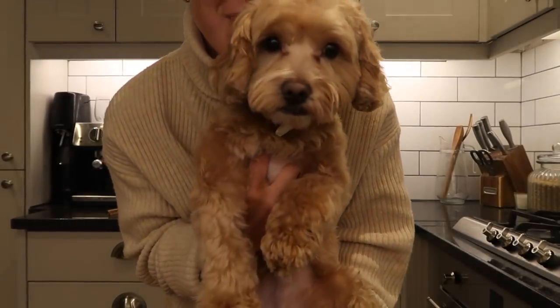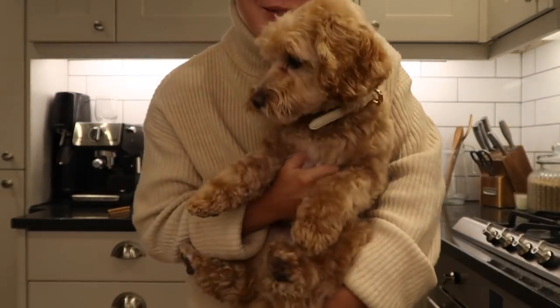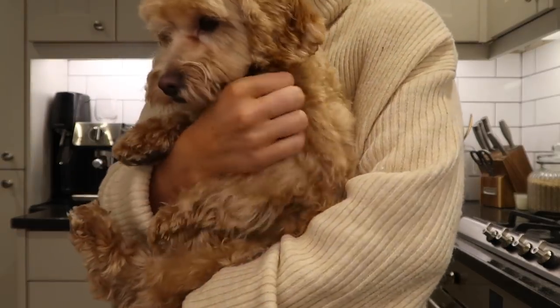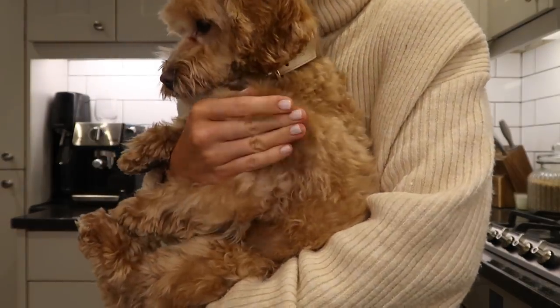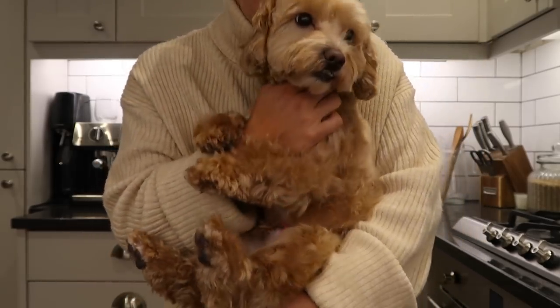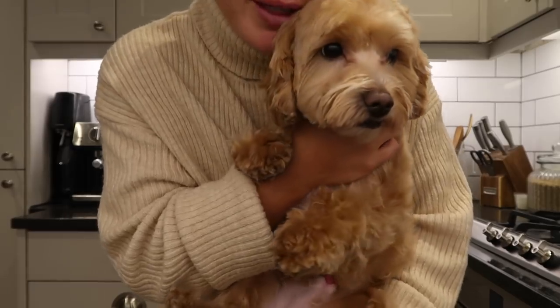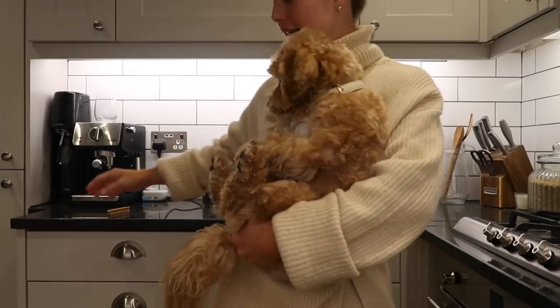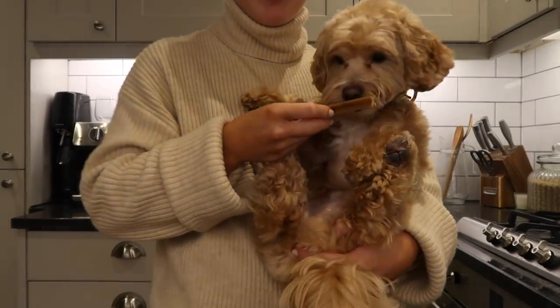Guess who's back from the groomers? You've had a little chop. His body's a lot shorter. I don't know why when he goes to the groomers, his fur goes a little bit more straight, but it'll curl back in. And his face has been all trimmed. You look very handsome. He's so confused. I'm just gonna give him a little treat.